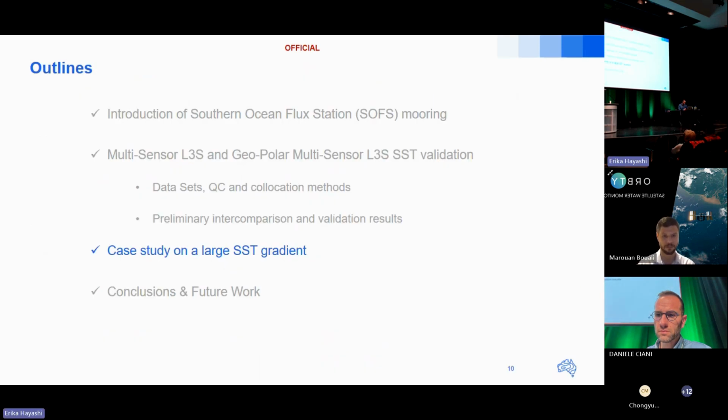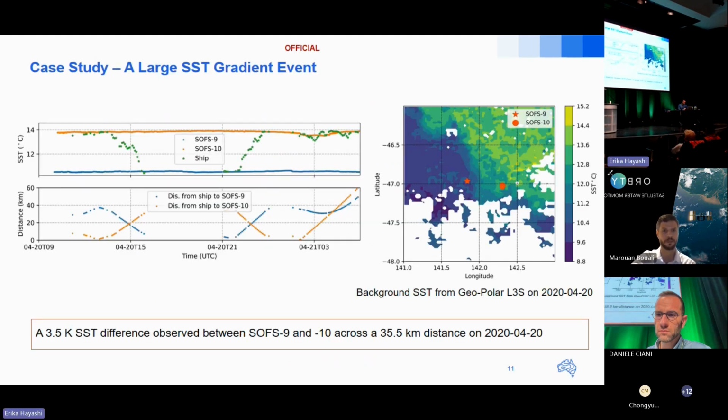Now I want to show you a case study on a large SST horizontal gradient event. A little background on how we deploy the SOFS mooring. Every time we go there, we deploy the new mooring first, and we make sure the ship circles around the mooring for a few hours or even a day or two. Then we pick up the old mooring, so during this overlapping time, we get concurrent measurements from three platforms.